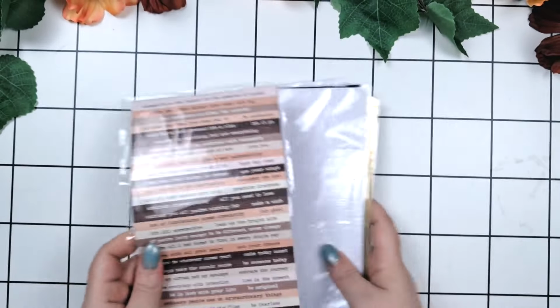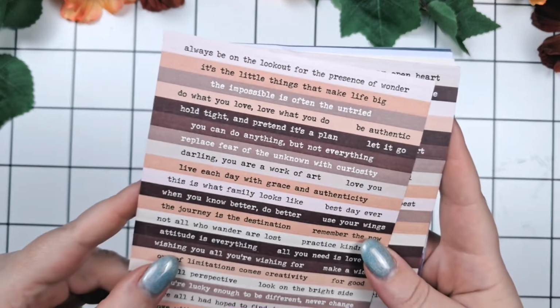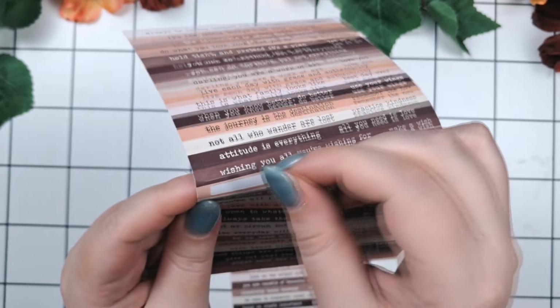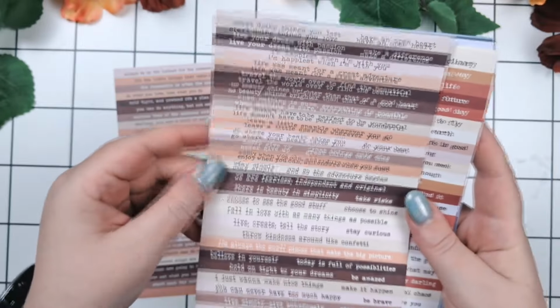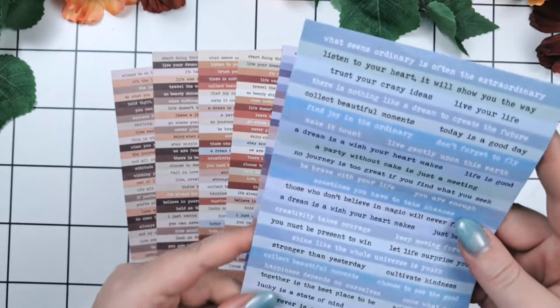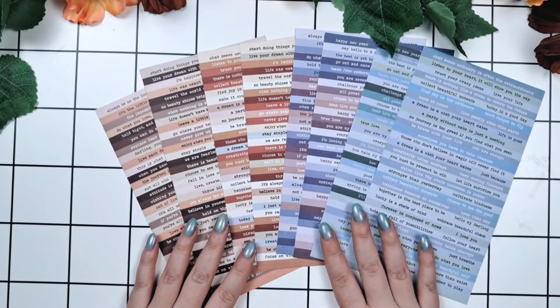Lastly, we have a few sticker sheets with text and some individual letters as well. These ones have phrases on them, and I already have something similar but only in black, and I wished to have some other colors as well. In this package we got browns, oranges, some purples and lots of blue. From what I have noticed, the phrases are the same between most of these sticker sheets.